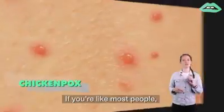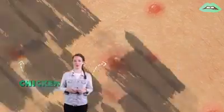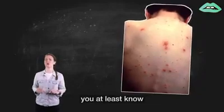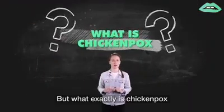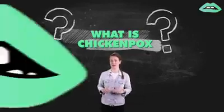Chickenpox. If you are like most people, you've probably had it at least once. It's like a childhood rite of passage. And even if you didn't have them, you at least know what they look like. Yep, those signature red spots. But what exactly is chickenpox? And why does nearly everyone get it?